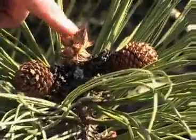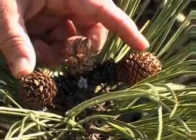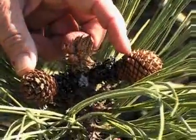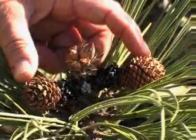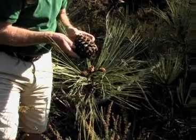Pollen cone produces pollen. Female cone, immature, pollinated at the base of the scales. Here's an older cone removed from the base of the tree. It was down there in the dirt. You should be able to see between the scales some seeds that haven't quite escaped yet.